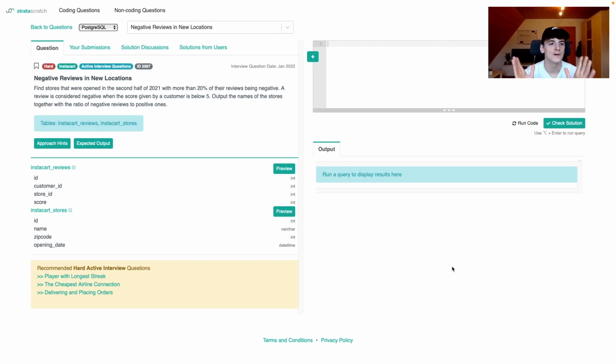But our task is to find stores that were open in the second half of 2021 with more than 20% of their reviews being negative. A review is considered negative when the score given by a customer is below 5. Output the names of the store together with a ratio of negative reviews to positive ones. So quite a lot there. We have two tables, one called Instacart Reviews, one called Instacart Stores. They do have some IDs in there as well as the review score and location of the store and opening date, which we're going to use.